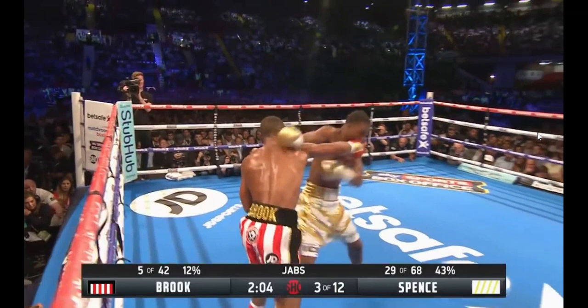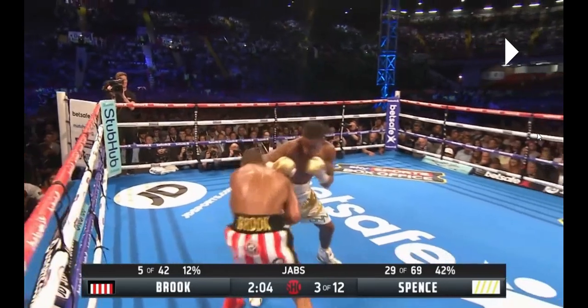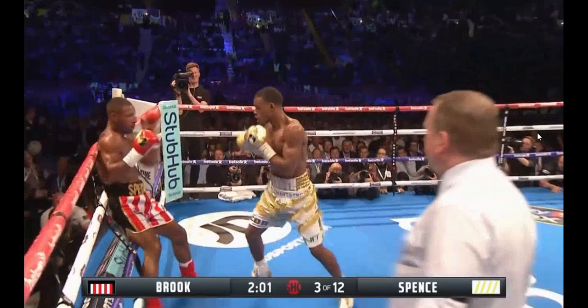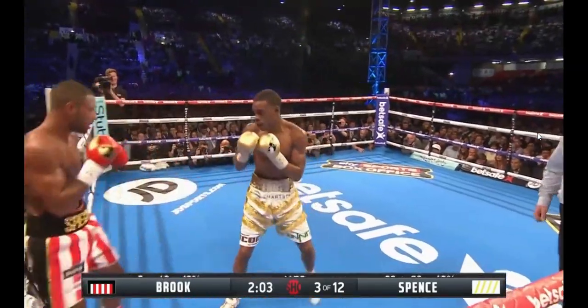And again, Errol Spence, for the most part, his head is always there, right? And I think that's going to be a huge problem for him against Peterson, right? I think Peterson is going to be able to take advantage of that too and make the fight much tougher on Errol Spence than he probably wants it to be. But again, oh man, great job right there from Errol Spence.